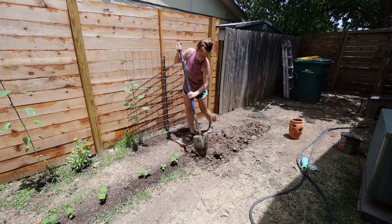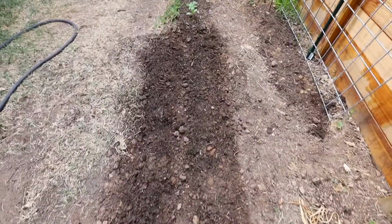I always mix compost with it. I dig up all of the native soil, which is really hard ground here in Central Texas, and I go ahead and till it up, and then I pour in compost. So that is a tip if you are planting, to always add in some compost.